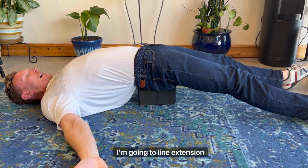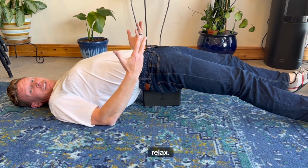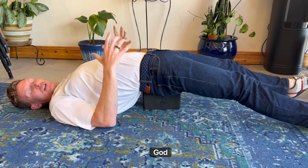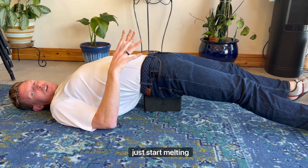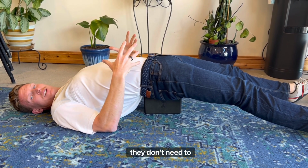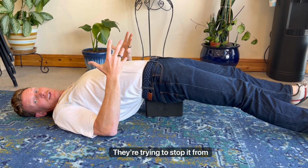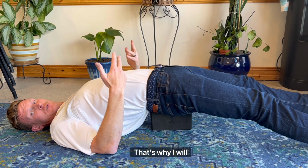Same thing, I'm gonna lie in extension here. This feels nice. It's kind of letting everything essentially relax. If you're in spasms, this can feel a little scary at first, like, oh my God, what's gonna happen? But what you'll notice is the longer you stay here, the muscles just start melting away. They realize they don't need to protectively hold everything in place. That's what the spasms are there for. They're trying to stop it from getting worse. This is a helpful position, so that's why it will relax.